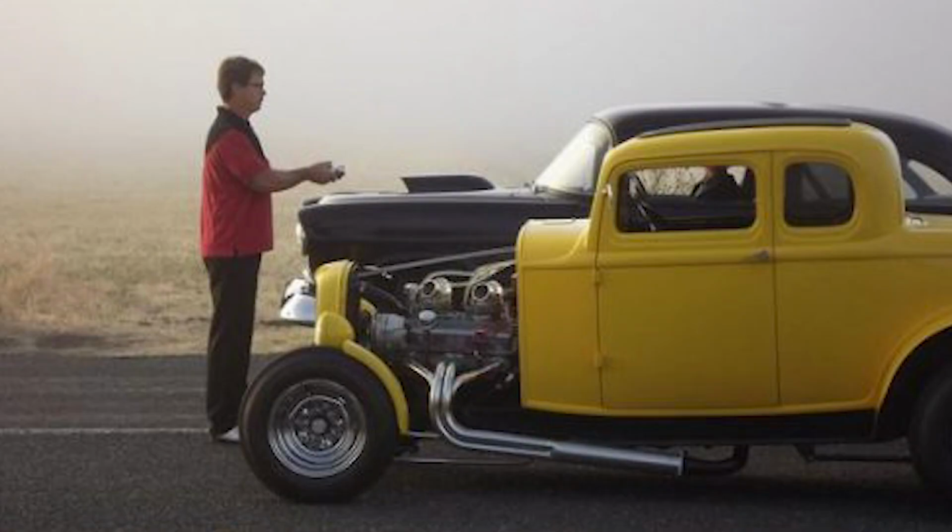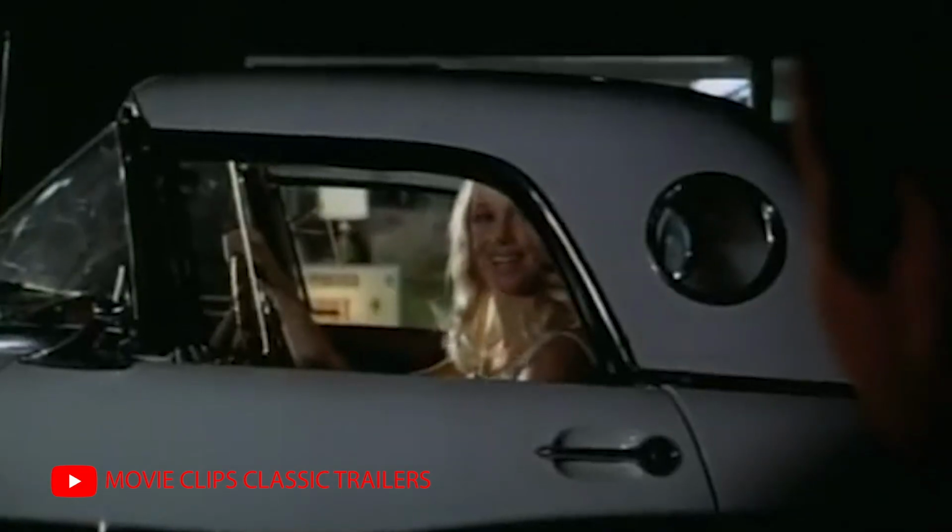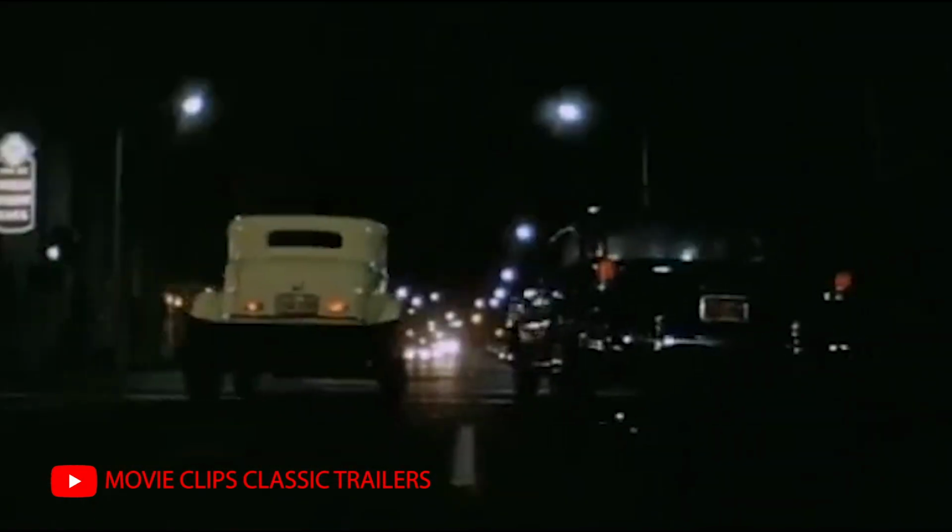That iconic yellow Deuce coupe hot rod still makes me salivate to this day. And who can resist a blonde in a '56 Ford Thunderbird? Suzanne Summers, you still got my heart, babe. And of course, who could resist some of the sickest burns out of any movies I've ever seen?